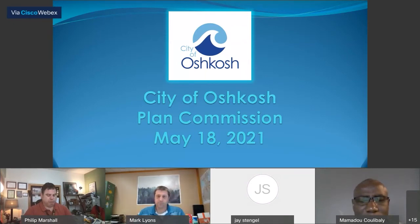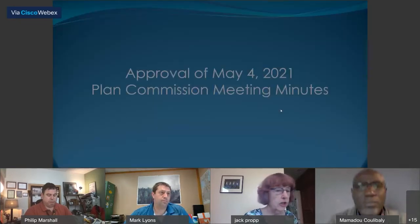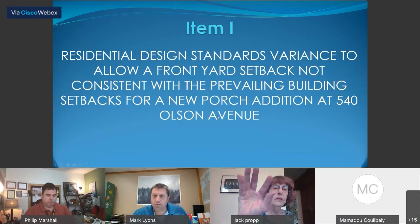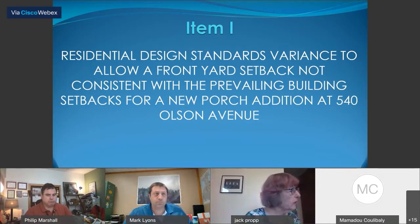First item is a residential design standards variance to allow a front yard setback not consistent with the prevailing building setbacks for a new porch addition at 540 Olson Avenue. Were there any site inspections? I had one. The chair will accept the staff report as part of the record. Staff, go ahead with the summary.